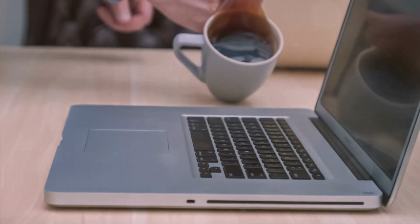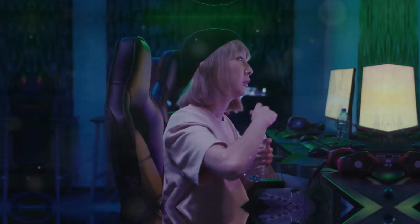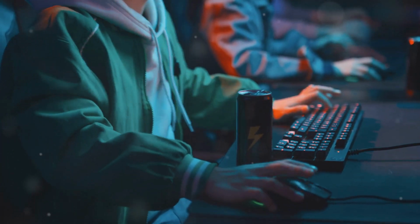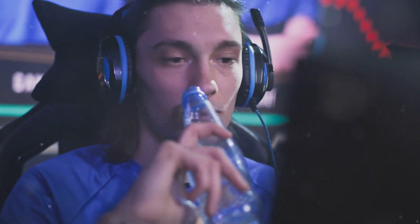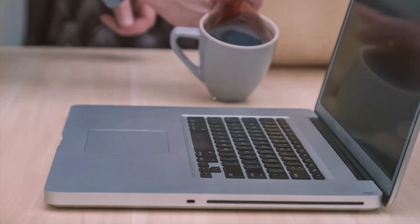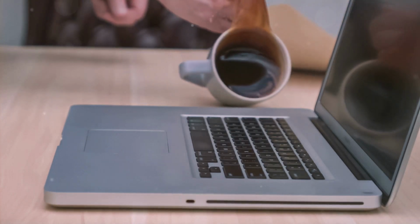Chapter 8. Drink of Doom, the Great Keyboard Spill. Okay, let's be real. Gamers love their drinks. Whether it's a giant energy drink to fuel those all-night gaming sessions or a simple glass of water to stay hydrated, we always have something within arm's reach, but there's one thing that can turn that refreshing beverage into a gamer's worst nightmare, a clumsy canine.